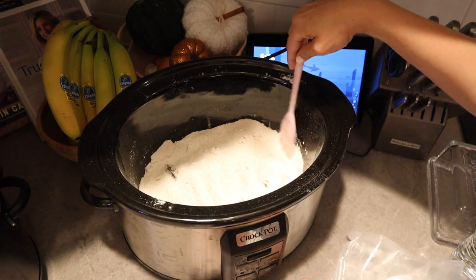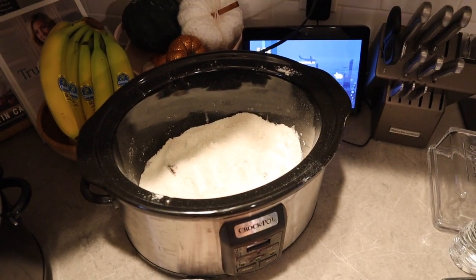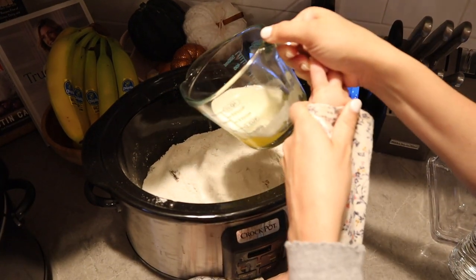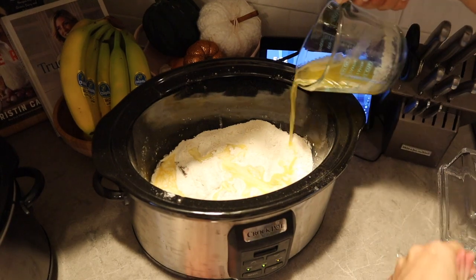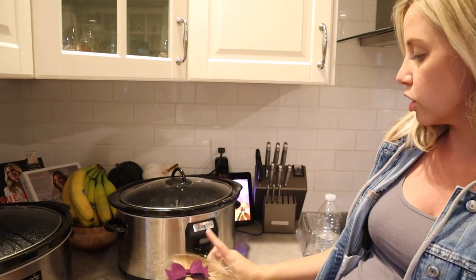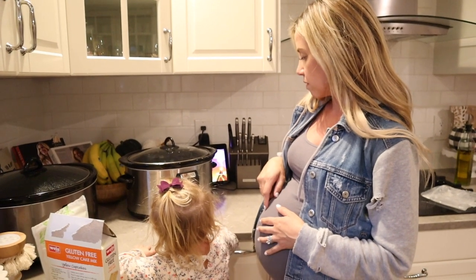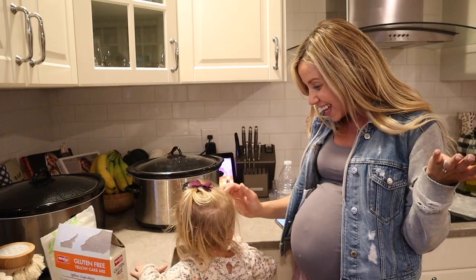Okay. Now what do we got to put on, Ella? This is butter. We're going to do it even, okay? This is a cup of butter. So we're going to put this on. You can do low for 2.5 hours, but I'm going to do high for 1 hour. Perfect. And then there we go. All done. We did it. Good job.